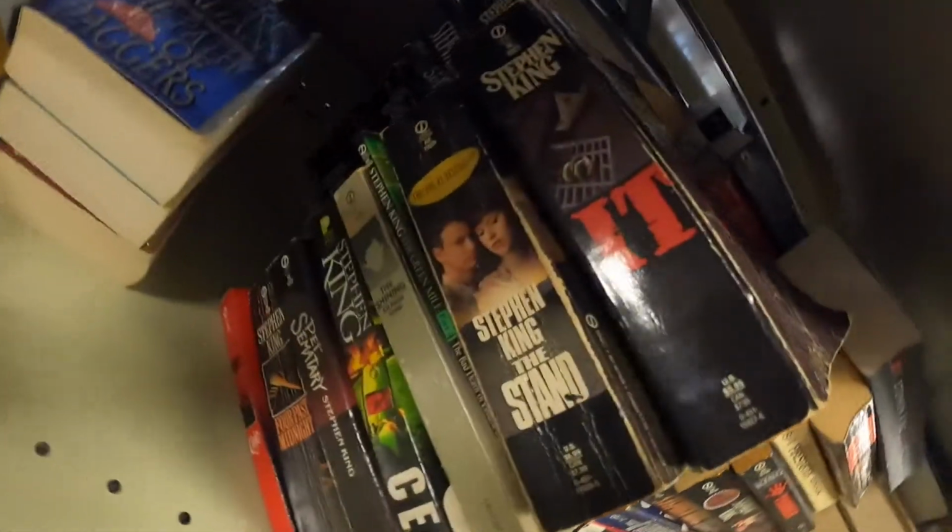You could get upwards of $40 or $50 for those. I have not lotted up hardcovers yet. I'm kind of gonna experiment with that probably in a little bit, but these are the paperback ones. They just say Stephen King. Simple. I sold 14 of those for $54.95 plus $9.95 shipping.